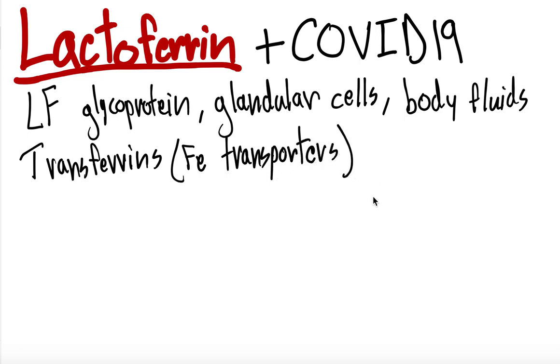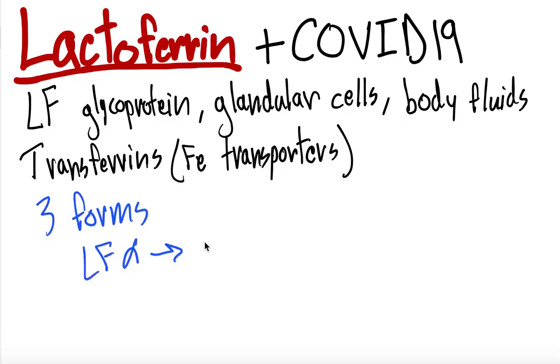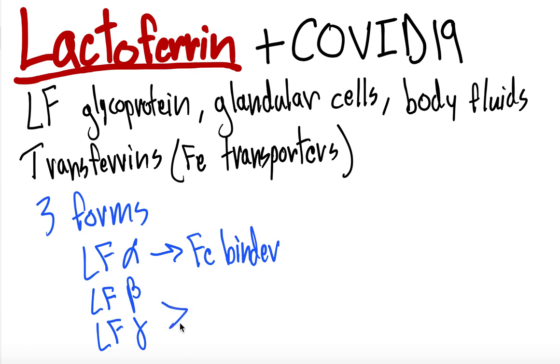So they're iron transporters. There are actually 3 different forms of lactoferrin. There's lactoferrin alpha, which is the iron binder. And then there's lactoferrin beta and lactoferrin gamma, which have ribonuclease activity. So these are the 3 different isoforms of lactoferrin present in the body. And lactoferrin alpha is the traditional one that we think of, which is the iron binder.